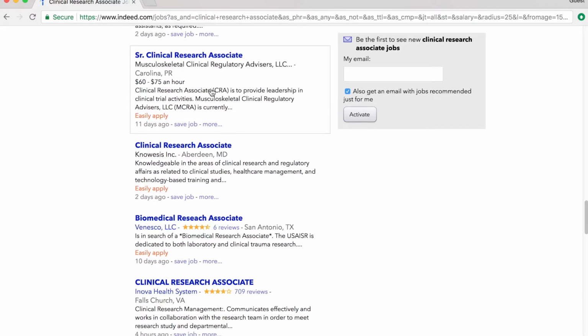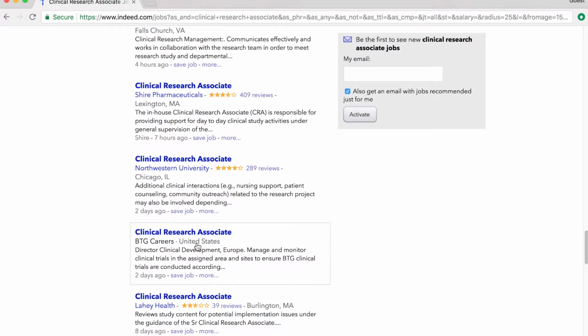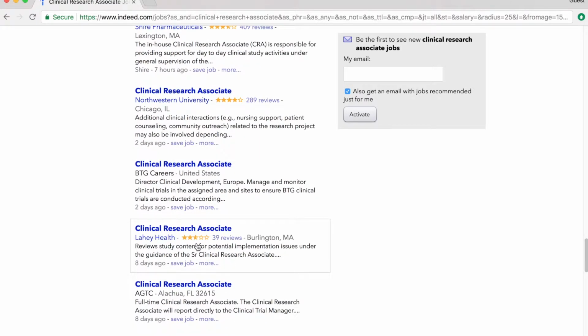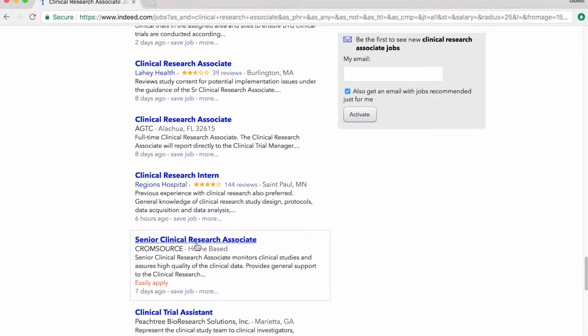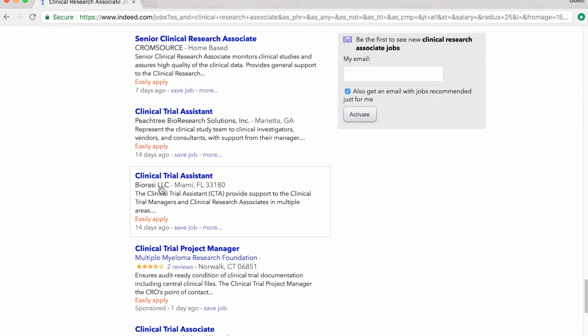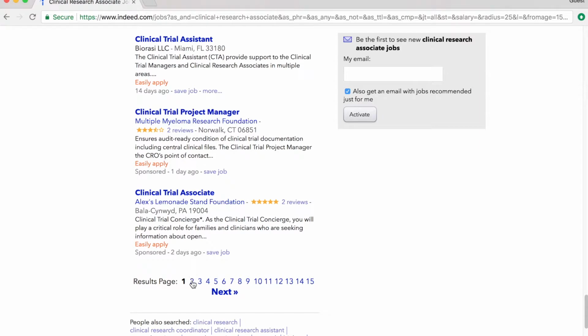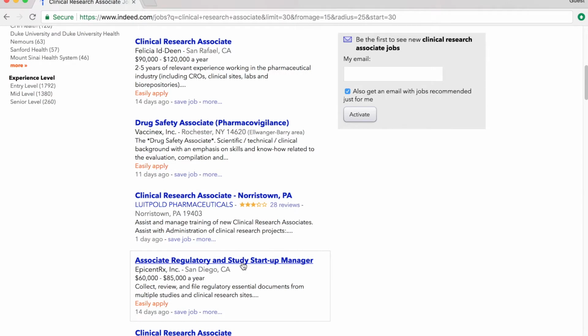Study coordinators, senior clinical research associate. You've got great jobs. Seven hours ago, that's exactly what you want to see. You want to see all different times of when they were uploaded. We even got an internship here in St. Paul, is that Minnesota or Minneapolis? Minnesota, St. Paul, Minnesota, 6 hours ago. So that's exactly what you want to see. And then you just move down the line too. And you just want to see a lot of jobs.